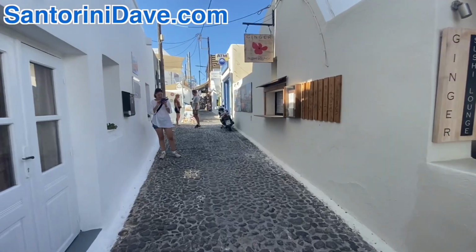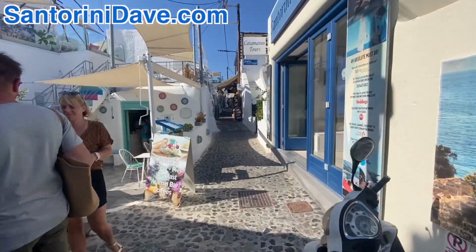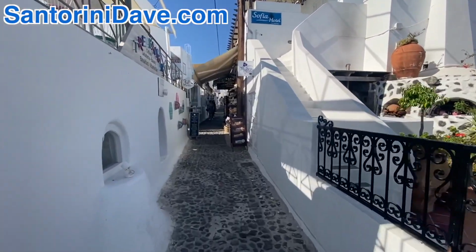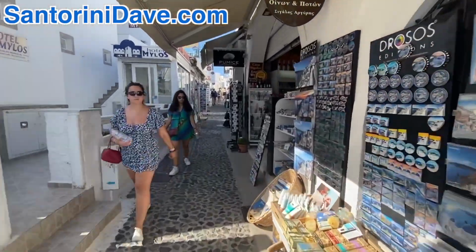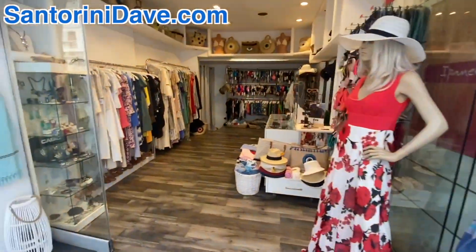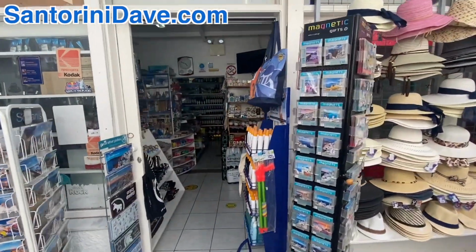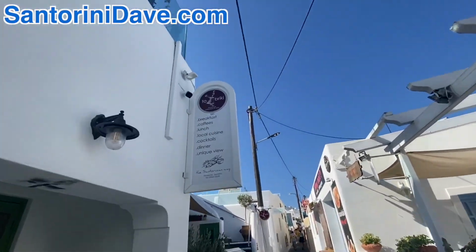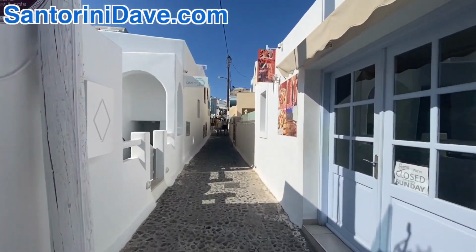There is a bunch of commerce along here, food, restaurants, travel agencies, all kinds of stuff, souvenir shops, mini markets with cold drinks, and it takes about 10 to 15 minutes to get from here to Imerovigli. I'll show you what it looks like along the way. Some boutique shops, sunscreen, bottles of wine, fish and chips and sushi, traditional restaurant and cafe with coffee, souvlaki, gyros.